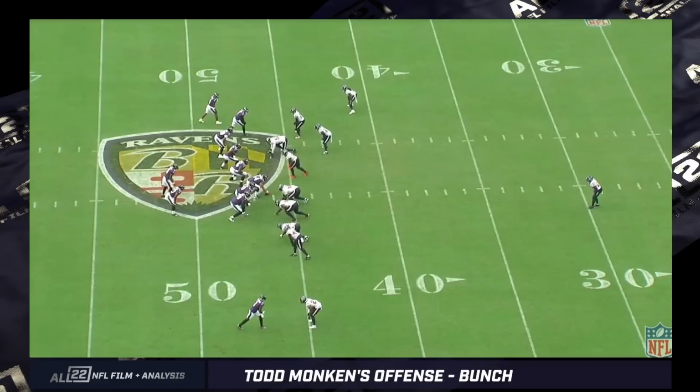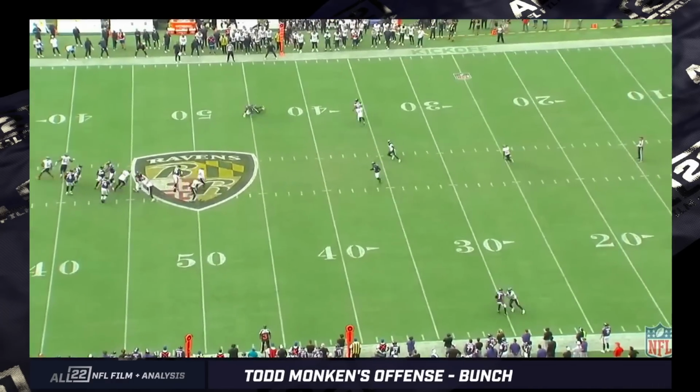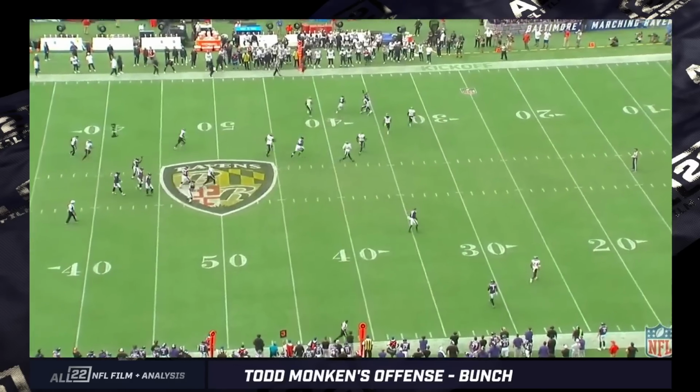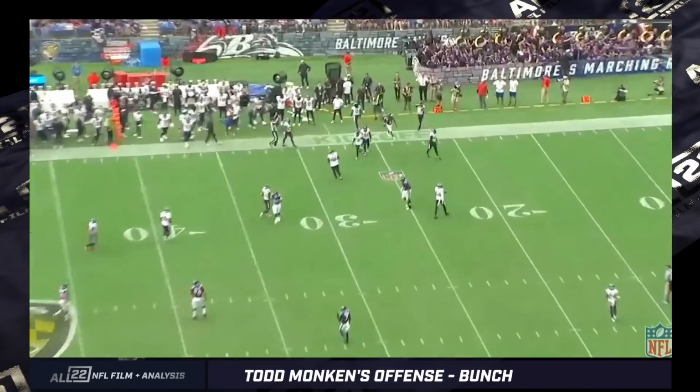All right, you got bunch B again, and I love the timing on this. It's a typical timing, I think. It's a 3rd and 5. It's a China out to Zay Flowers, complete to man. We're in 11 personnel. Rashod Bateman's open over the middle too, but Lamar had already decided to get it to Flowers. You can't blame him. Ends up being a big play for a 1st down.